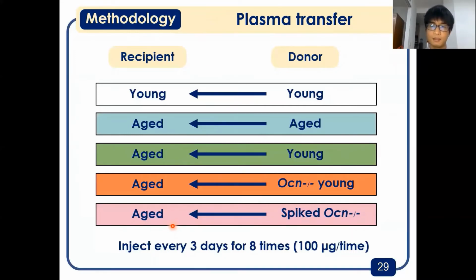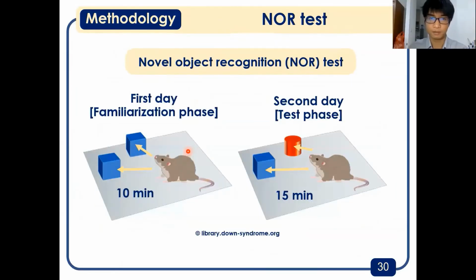They injected the plasma every 3 days for 8 times. After that, the recipient mice were tested with behavioral tests. The memory test that researchers use is Novel Object Recognition Test, or NOR test. This test contains 2 days of experiment. In first day, researchers placed the mice in the arena.